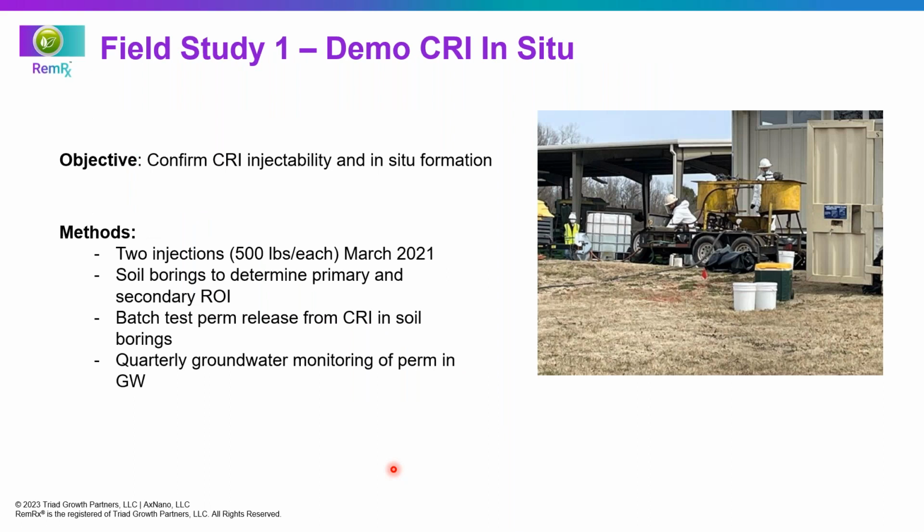All right, lab studies are great, but everyone's much more convinced and excited about field data. So I'll share two demonstrations of CRI in the field. Our first field study was done, Redox Tech did the injections for us. And this was done in March of 2021.